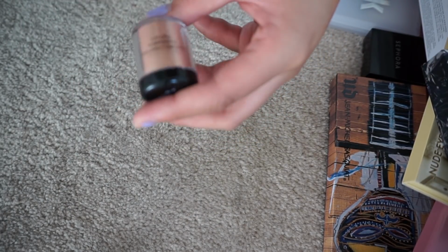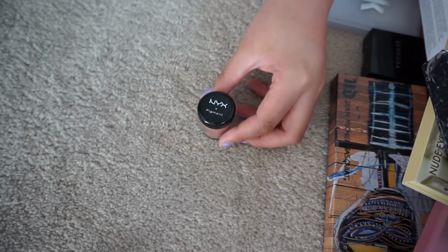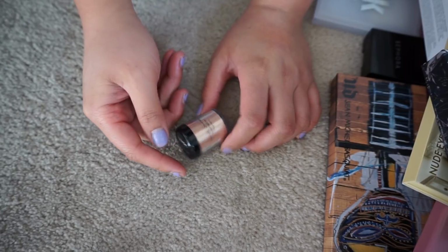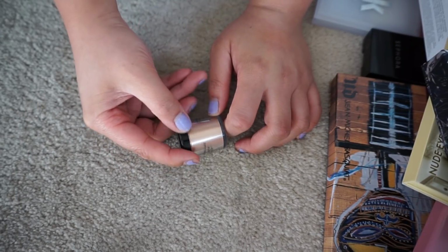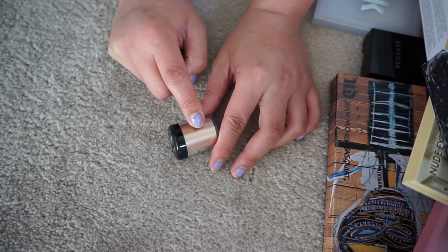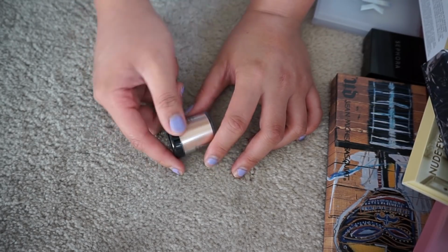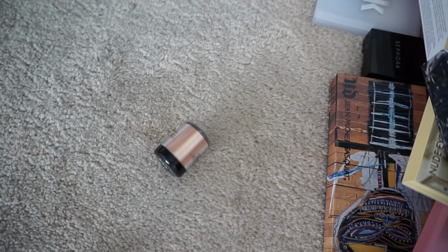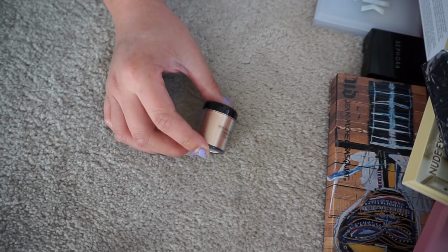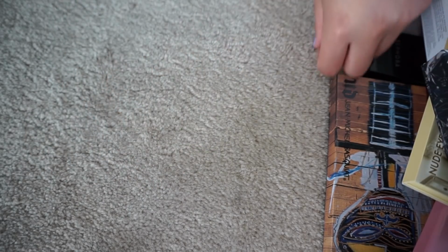This is a NYX pigment. It's the Dramatic Chromatic eyeshadow pigment in Mink. I don't want to open this. I might get it all over the carpet, and then I'll be very sad. But it is very pigmented. You take my word for it. It's a pigment, essentially. What you see in the bottle is what you'll see on your skin. So you have to be gentle when using these. They are very loose and they like to fly. But it is a very pretty pigment, and I'm keeping it.